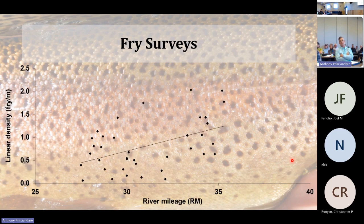Now this is the same y-axis, linear density, fry per meter, versus river mileage. And so linear density increases. Based off of this linear regression, linear fry densities increase as a function of river mileage. So upstream, you have fewer fish in a line. That makes no sense, but you get what I'm saying, compared to downstream.